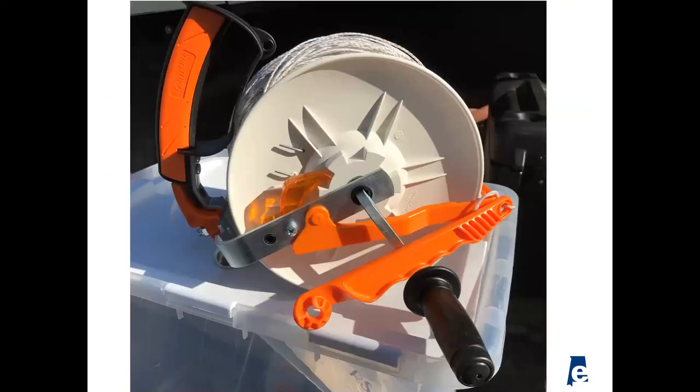So close up here on the reel, this happens to be a geared reel, so it makes the roll up or the reeling in a bit faster, and the standard handle that came with this product that we used in our kit.